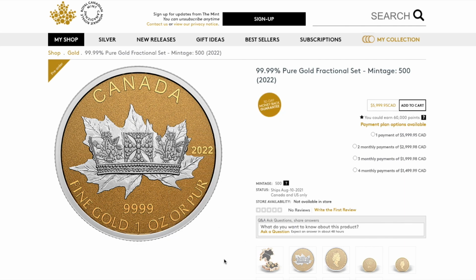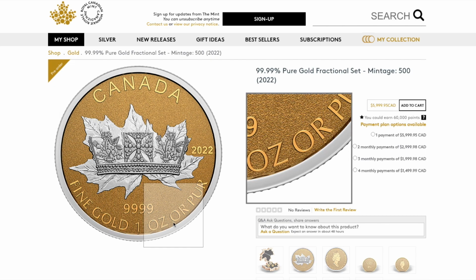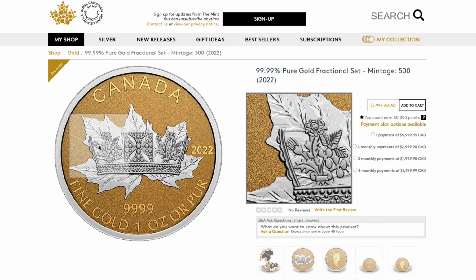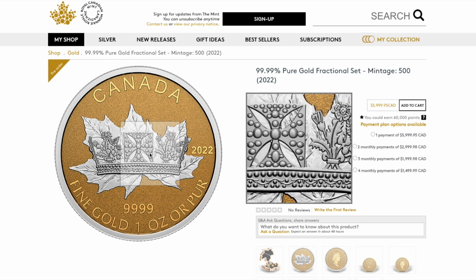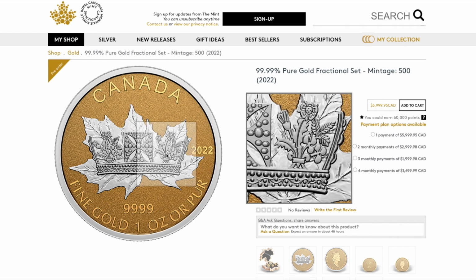Yes, I said this was a gold coin. So the plating here is done in platinum. We have the rim plated in platinum or gilded, depending on the part of the world that you're from. Some countries call it gilding, some call it plating. I think we're looking at the same thing here. The maple leaf and the crown are also plated in platinum. Looking closely at the crown itself, I think it is fairly detailed. And the details are majestic for sure.